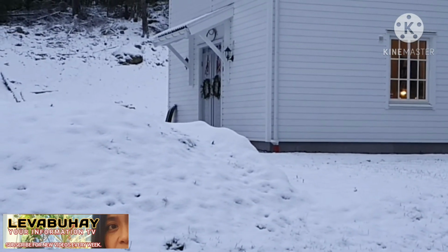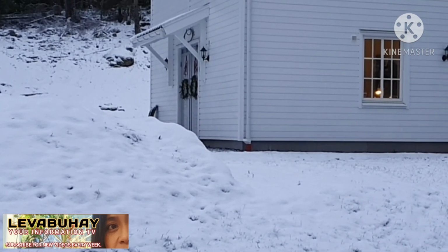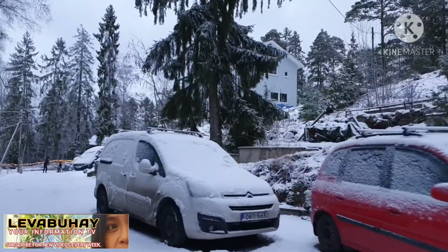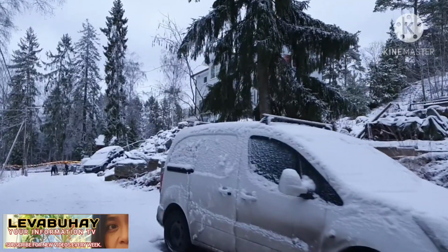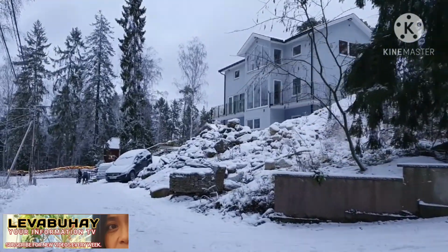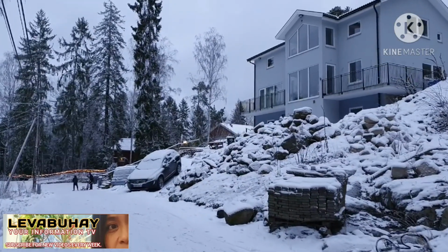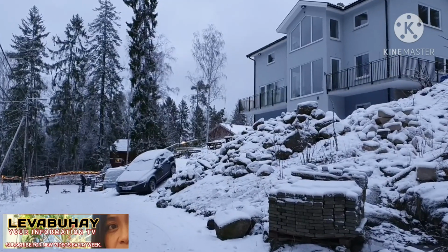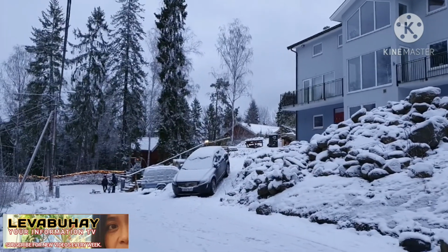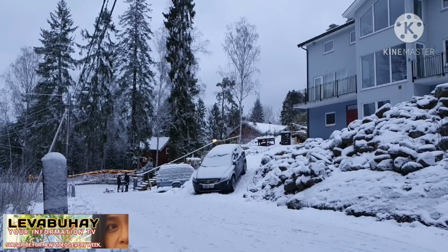So here you see my neighborhood. This is a neighbor of ours who lives quite near our place. Here is the area where I live. And I remember when our kids were still small, they loved sledding. But if they wanted to do skiing and snowboarding, they had to go somewhere else and drive 4 to 6 hours to get to the place where they could ski. So it's really a very nice view.